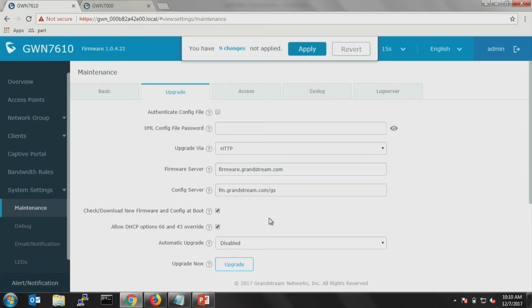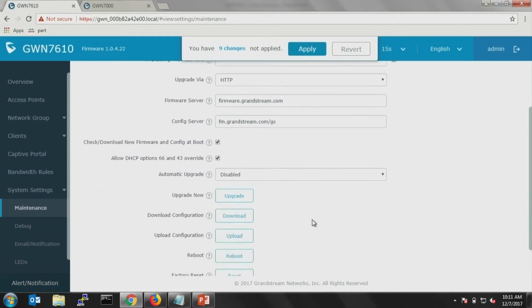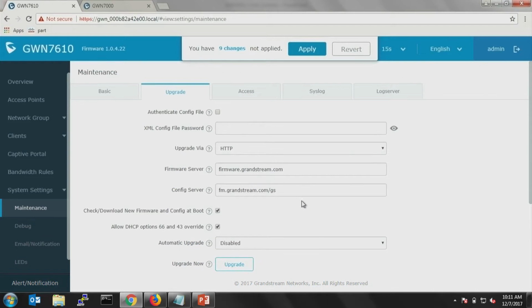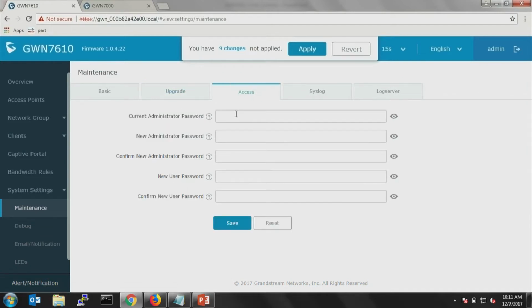The upgrade. You can always point the GWN to the Grandstream website, which is firmware.grandstream.com. Some of them might come with the GAPS link, which is fm.grandstream.com/gs. If you have that link, make sure you change it to firmware.grandstream.com. Save, and then click on upgrade, so that the GWN can start the upgrade process.